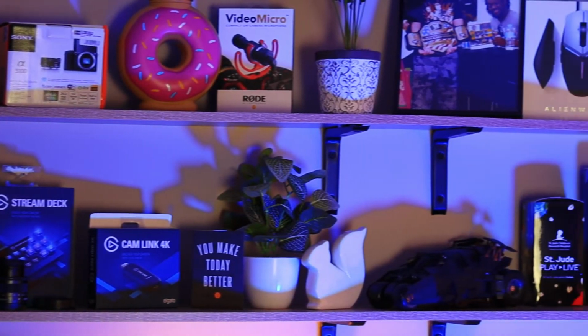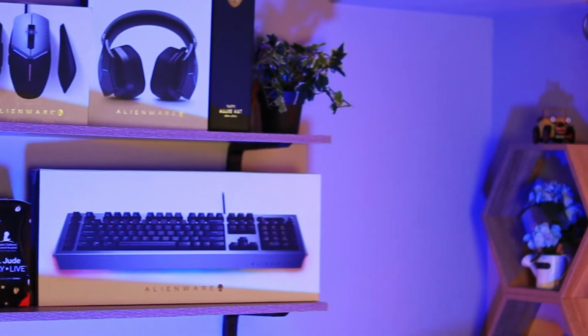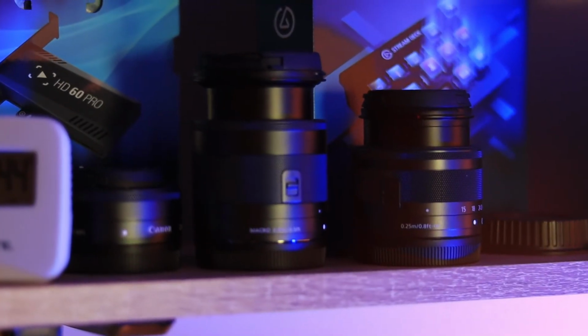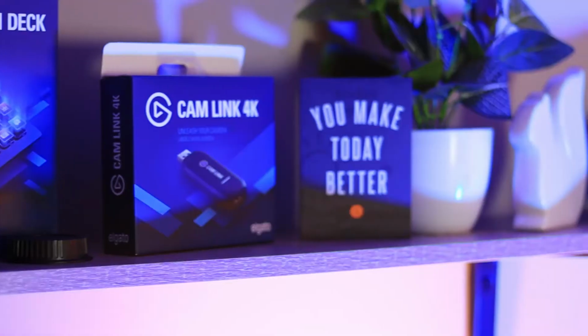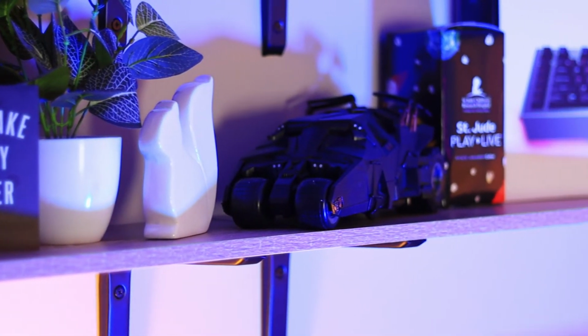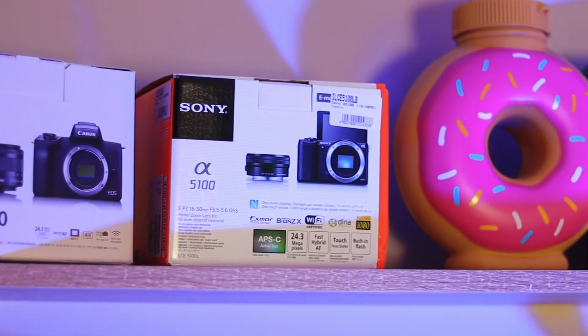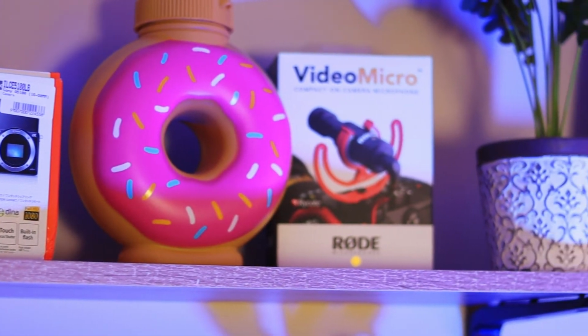Now up above the desk on the wall are the shelves, and these are some of my pride and joy, I guess you could kind of say. If you have a look through the footage you're seeing on your screen, there's little pop culture-y things that I really enjoy. There's tech products that I really have enjoyed and like the look of the box of. You'll notice there is a Batmobile up there because I'm a major Batman fan. There's also a Simpsons donut drink bottle that I bought at Universal Studios. I'm a massive Simpsons fan as well.